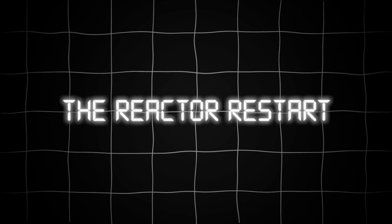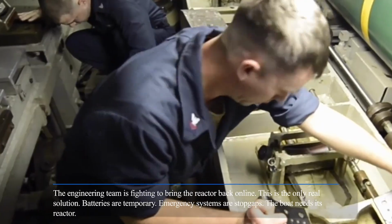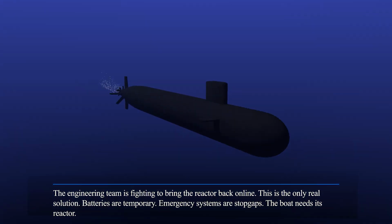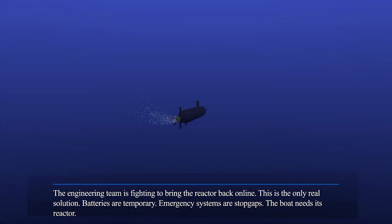Chapter 6. The Reactor Restart. The engineering team is fighting to bring the reactor back online. This is the only real solution. Batteries are temporary. Emergency systems are stopgaps. The boat needs its reactor.